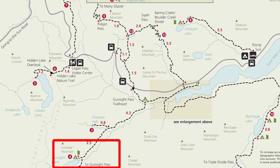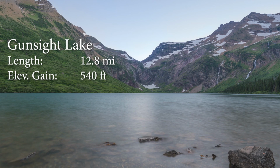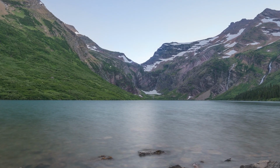One of the longer hikes on the St. Mary map is the 12.4 mile round-trip hike to Gunsight Lake. It has only about 500 feet of down and then up. But if you want to add another 6 miles and another 1,700 feet of up, you can take it all the way to Gunsight Pass.